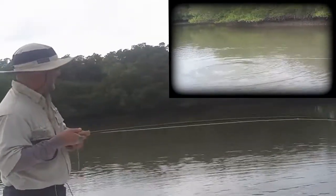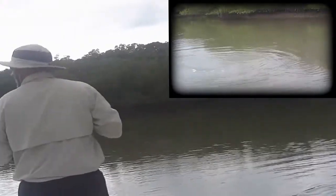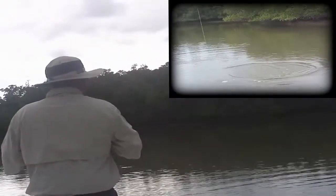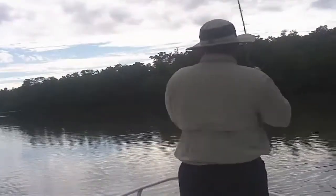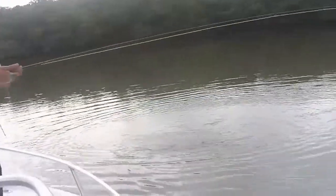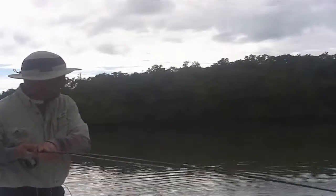Of course, once you got the strike, they fought like a redfish usually do. Never tired, always fighting and just pulling hard until the very end. Not big runs, but just always bulldogging around the boat, tearing up the top water, and just fighting hard to the very end.